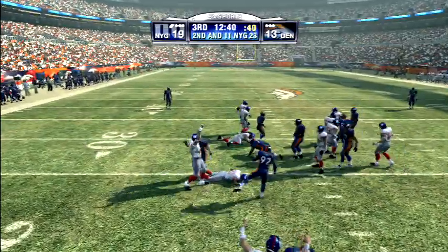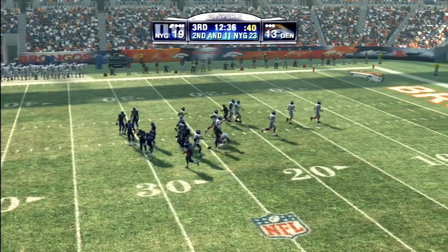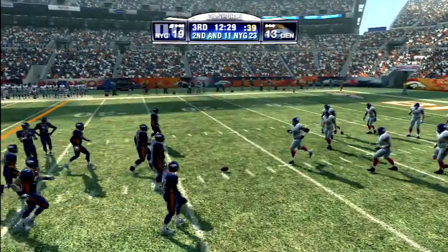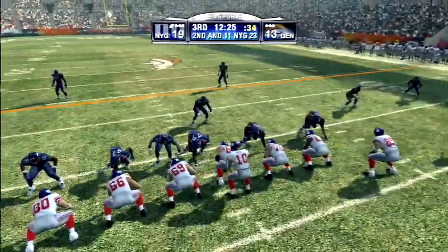Jacobs gets the ball. Nothing doing. They stop him for a loss. And I really like the discipline of this defense. You never see these guys trying to do too much. They control their gaps, and that time there was nowhere to go. Jacobs alone in the backfield.